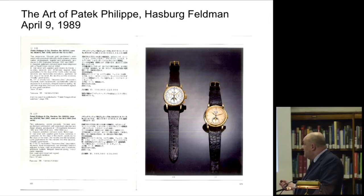You'll notice here, this watch, which is a 1518, shares a page with the 2497 that is there. This is in Japanese, because as you remember, I told you Japanese were big buyers at the time. So they were doing Japanese. Here on top, you have a description of the watch. And then you have kind of a description. This is called a description right there.